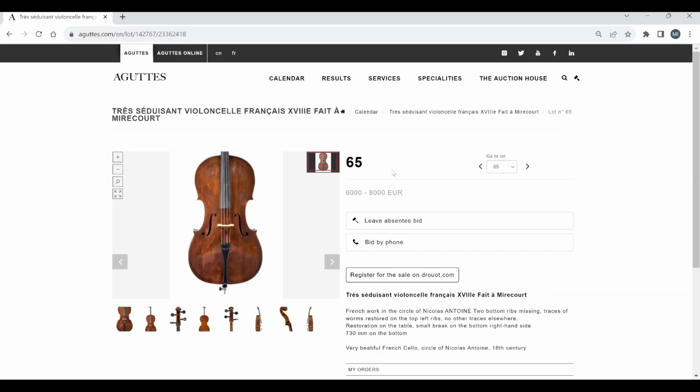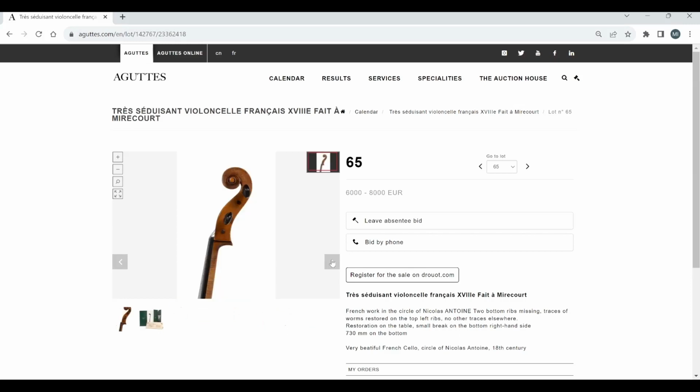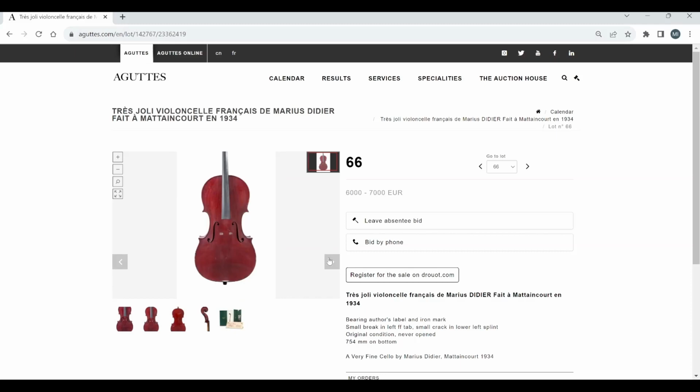Very beautiful French cello, Circle of Nicolas Antoine, 18th century. Okay, interesting. 6 to 8,000 there. Very fine cello by Marius Didier of Mattaincourt, 1934. 6 to 7,000 on that. That kind of dark red varnish again.